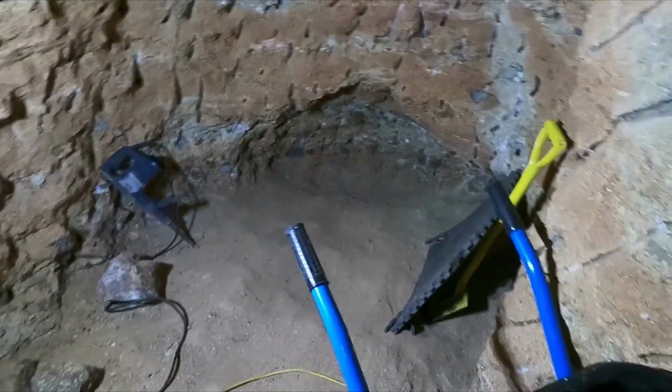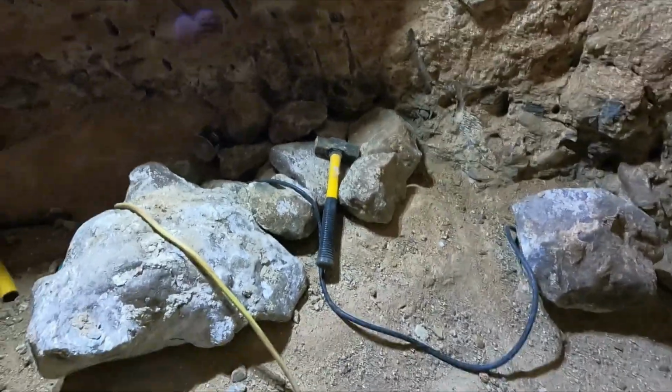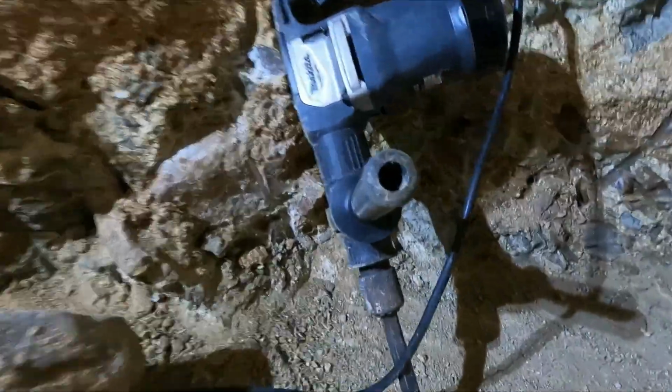Alright guys, that's it. I'm finished here. That's all I'm doing. There's the wash. There's the billies that I pulled out of that lot. You can see there's more billies here. There's another one appearing there, another one there, there's one up there, and they keep going down.